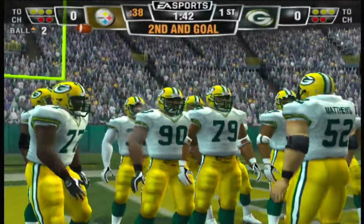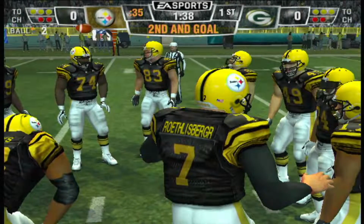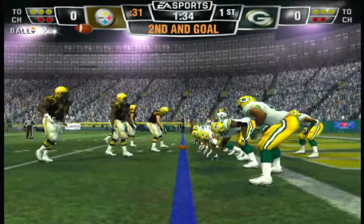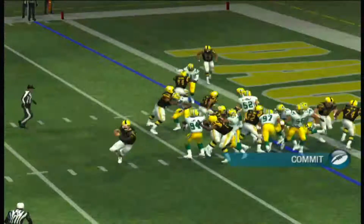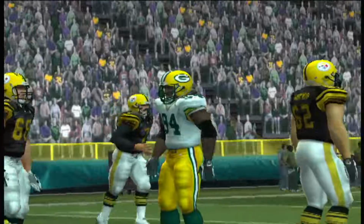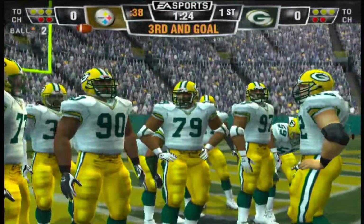Perfect situation. More and more now offenses want to spread it out, get a bunch of receivers out in the pattern, and you pay the price on the blitz. You could see he saw where the hole was or where it was supposed to be, but it just closed up so quickly.